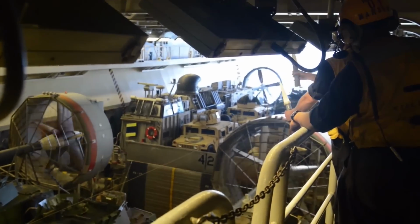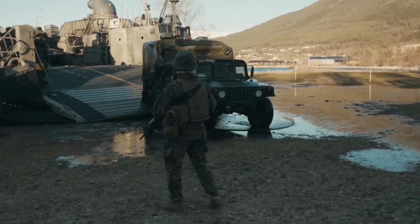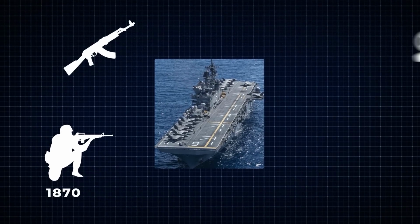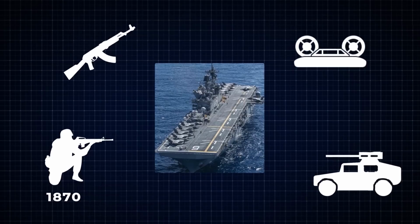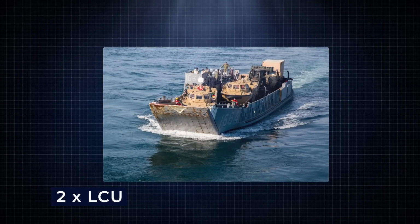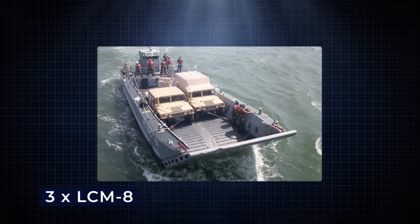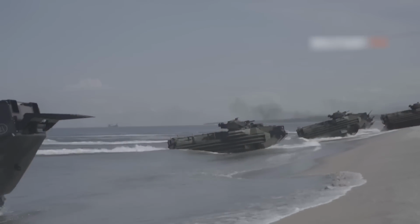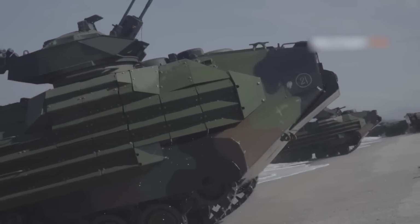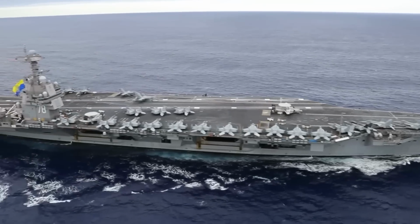Even without a well deck, a large portion of America-class ships is dedicated to deploying amphibious troops. They can carry up to 1,870 infantrymen, their weapons, hovercraft, and Marine Corps personnel carriers. The ships can deploy Marine Expeditionary Units using 2 LCU landing vessels, 3 LCAC hovercrafts, or 6 LCM-8 mechanized landing crafts. Additionally, they can carry 40 to 61 AAV-7 amphibious assault vehicles. While these features are excellent for a versatile landing ship, they are less suitable for a modern aircraft carrier.